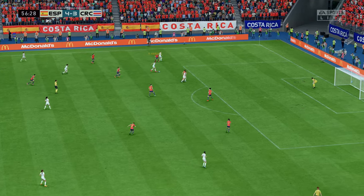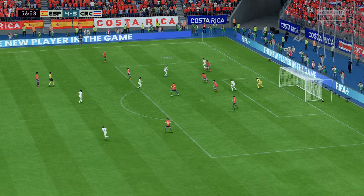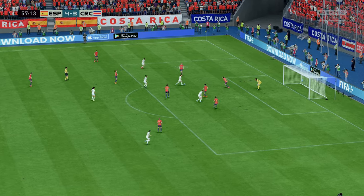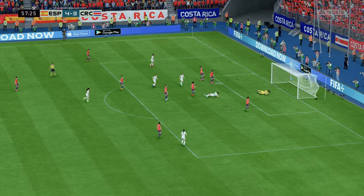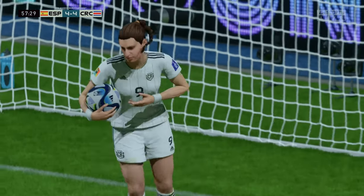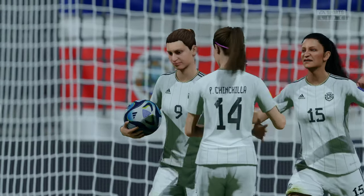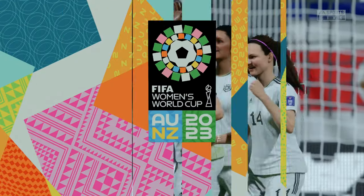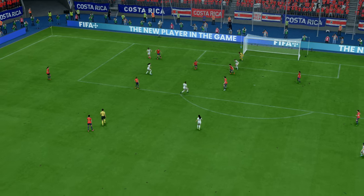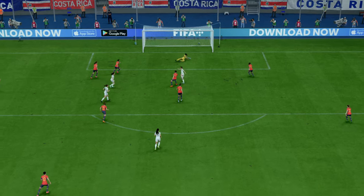Rodriguez, now looking dangerous here. Looking for the angle. Determined defending. Oh, tremendous goal! Technical excellence to finish that one off. Wonderful to have that in your repertoire. Well, just look at this again. Great technique, perfect contact, and a brilliant finish. Top stuff.